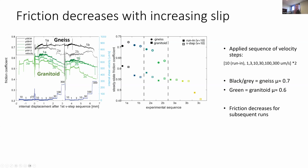The velocity step sequence starts with a run-in at 10 micrometers per second, and then 1, 3, 10, 30, 100, 300 micrometers per second. The sample is unloaded or slightly unloaded, and then that sequence is repeated a second time. Except for the granitoid, the third experiment, the first sequence was aborted halfway due to an experiment failure. So that's a half velocity step sequence, and then 2 more full sequences.